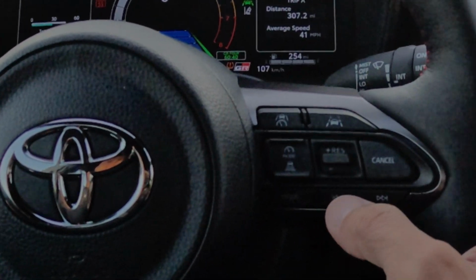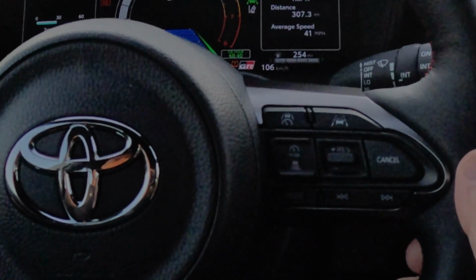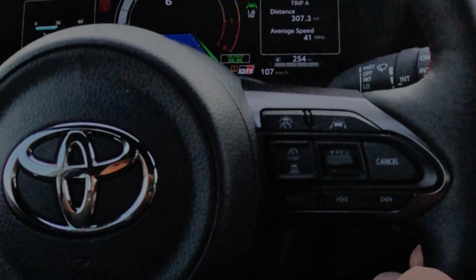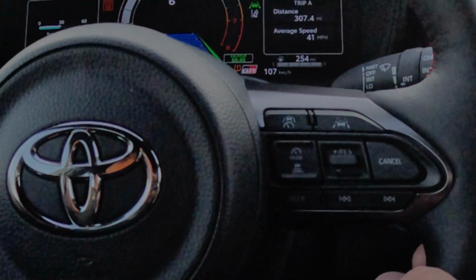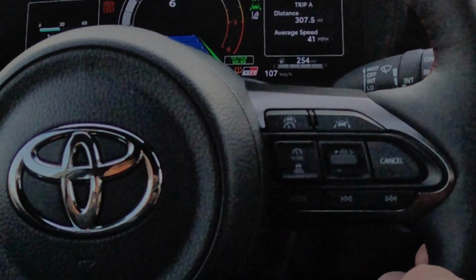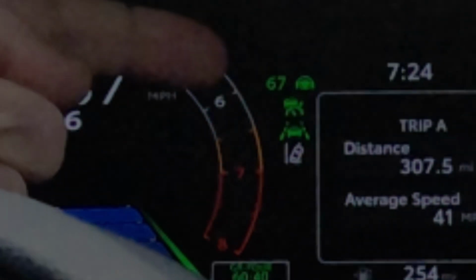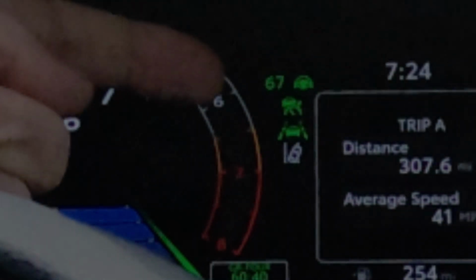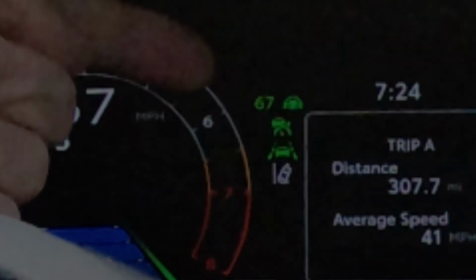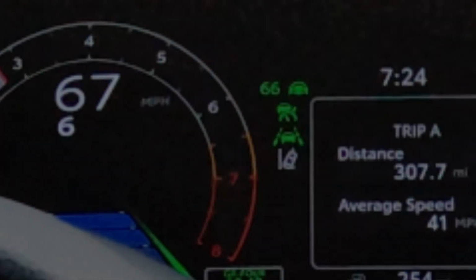Then here we have the set and resume button, which does exactly what every other cruise control does, and the cancel button. Like I said, I've got the cruise control as the main center under my speedometer, but if you want something else there, you can program it. In the small area here, it tells you that your adaptive cruise is on, your lane centering is on, and that it's set for, oh my gosh, 67 miles an hour.